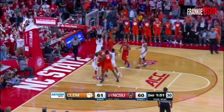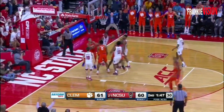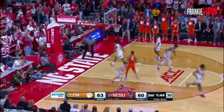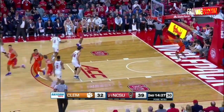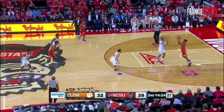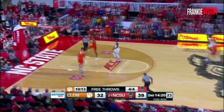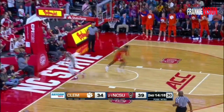And the rebound chased down by Trapp. Gets bumped. No whistle. Gets his own rebound. Misses. The putback finally is good. 2 free throws compared to 13. The long pass, a dangerous pass, nearly picked off. Instead, the dunk by Clyde Trapp.